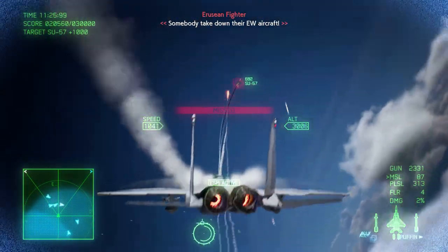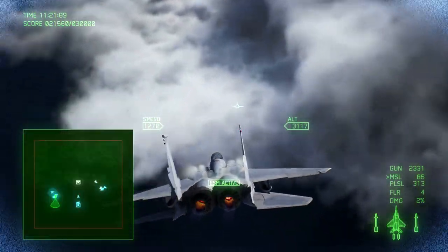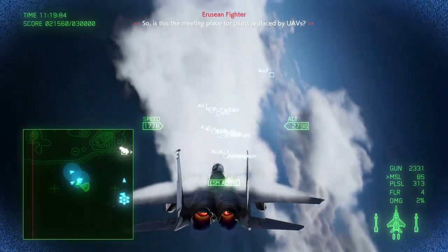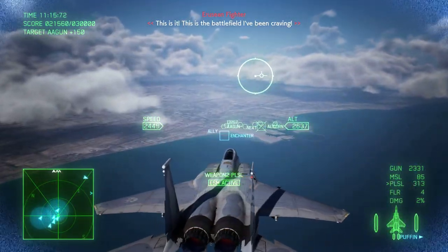Somebody take down their EW aircraft. Missile did not connect. Oh, the meeting place for pilots replaced by UAV interceptor. This is it. This is the battlefield I've been craving.